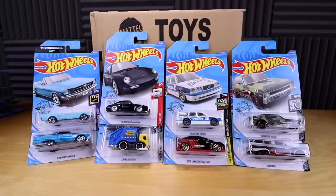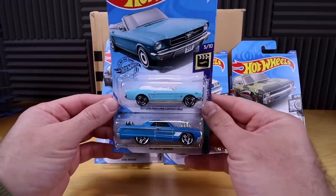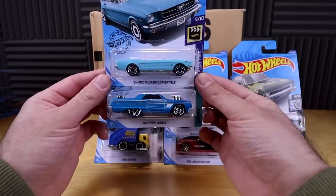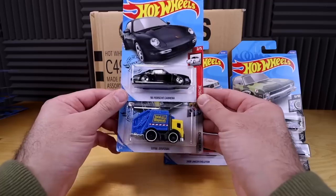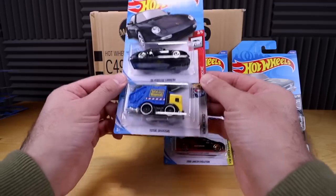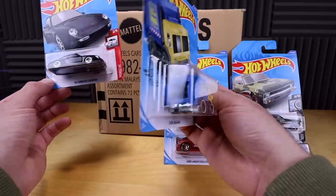Let's go ahead and look at the 8 cars that I picked out from the 2020 Hot Wheels C-Case as the highlight cars. 65 Ford Mustang Convertible, the 64 Chevy Impala tuned out variation, I really like that, and the 96 Porsche Carrera, or Porsche Carrera, however you guys want to pronounce it. The proper way though is Porsche. And we've got Total Disposal. I think that's a fun fantasy casting. It's a new fantasy casting.